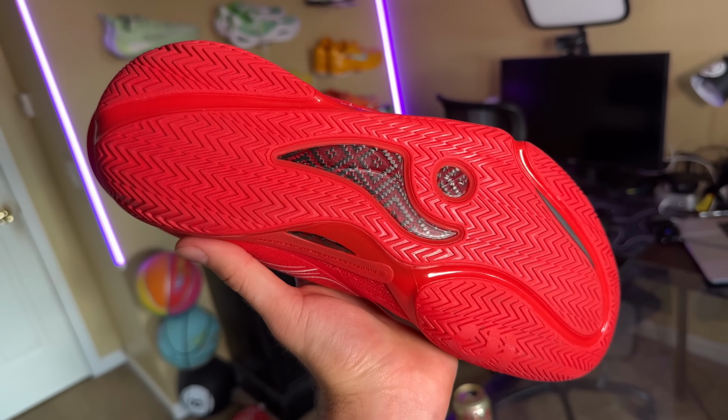And easily, man, one of the best performers of this year. And this might be a crazy statement, but as someone who's used Kobe 6s, Kobe 5s, Kobe 8s, Kobe 11s, Kobe ADs, I think these might be better than all of them.